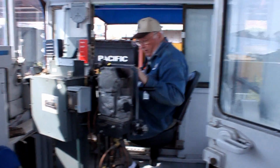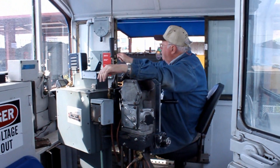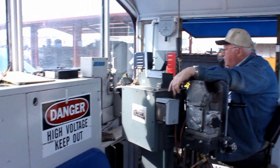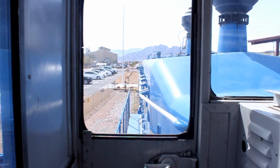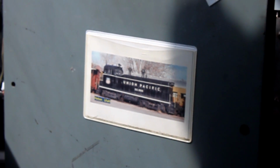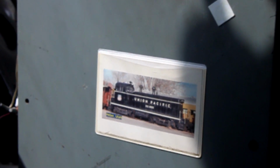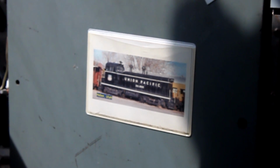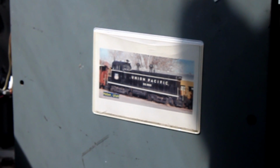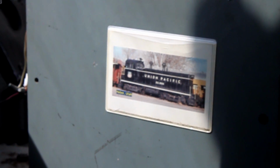We're in the cab. There's Chuck. Chuck's a brakeman, but he'll also be doing a little bit of engineering today. And here in the cab, you can see they've got a photo of the locomotive in its paint scheme when it was owned by the Union Pacific Railroad before the Nevada Southern Railway took it.